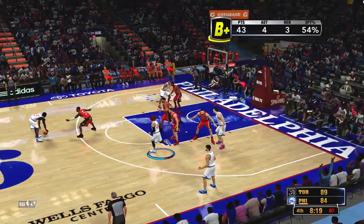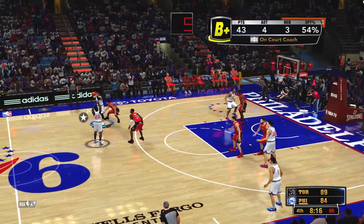And here's Richardson. He passes it to Rain.